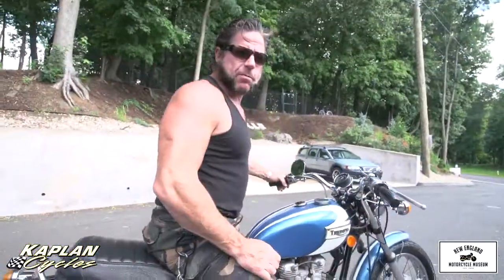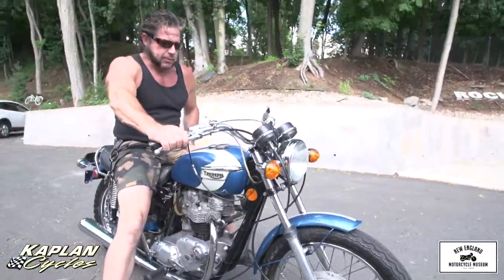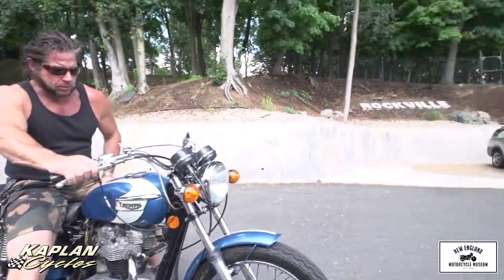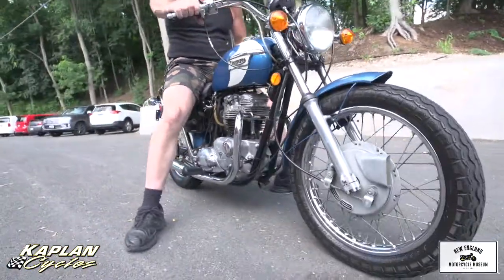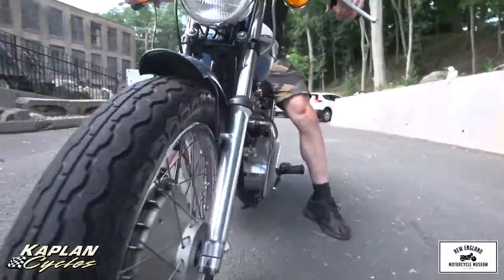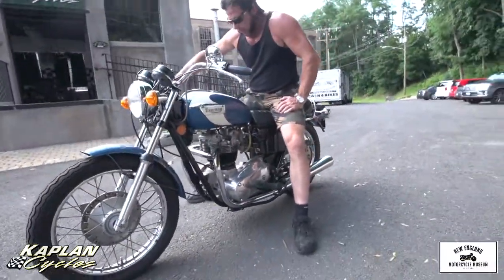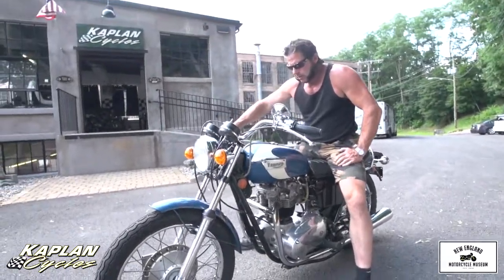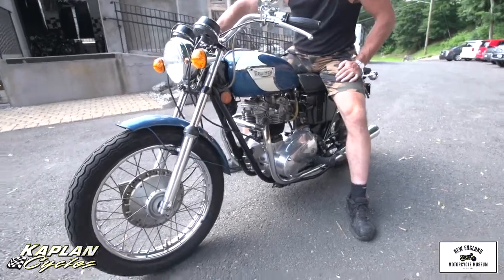This is Ken Kaplan from the New England Motorcycle Museum, and this is an absolutely gorgeous 1972 Triumph Tiger 650 Roadster. This bike was owned by a good friend of mine, Andrew Furness, from Stafford, Connecticut. He bought it from Bird Ives Honda. Actually, it was 3 years old when he purchased it, and he's had it for 40 years. He bought this bike in 1977.